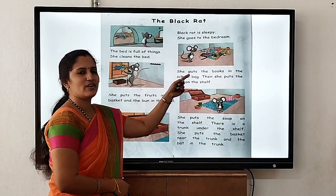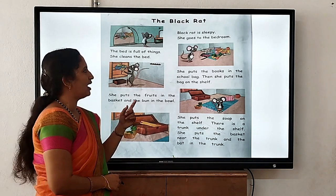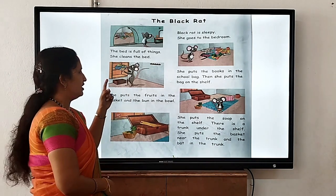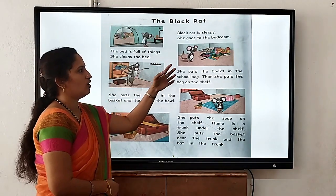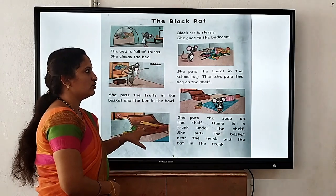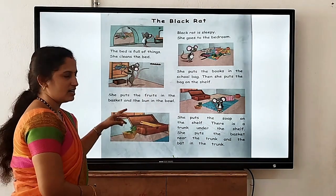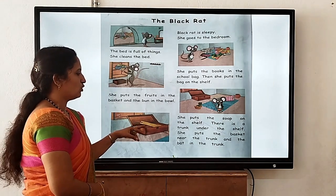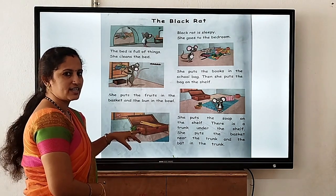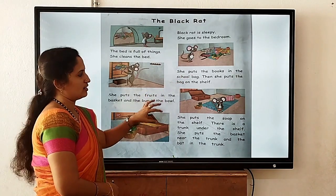So the black cat first kept the books in the school bag and then she had kept the bag on the shelf. Next, she takes all the fruits and puts them in the fruit basket and moved the basket near the trunk. Yes, there was a trunk under the shelf. So she moved the fruit basket near the trunk and kept the bag in that trunk.